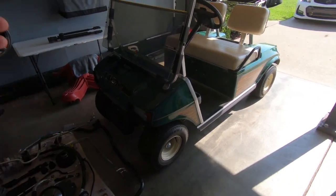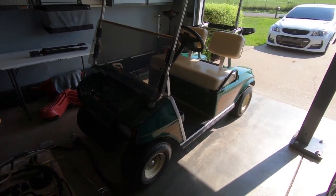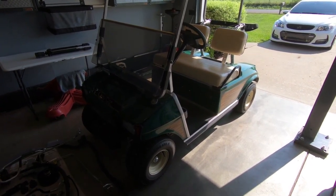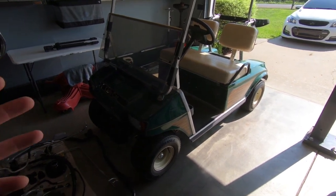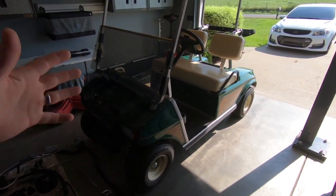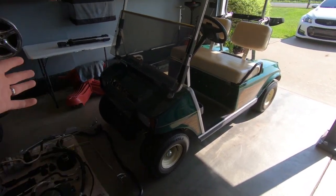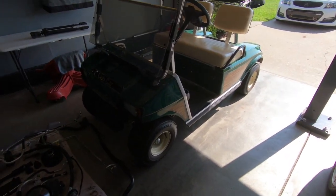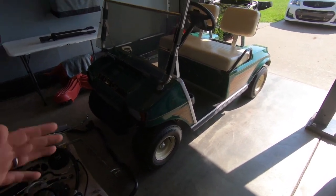I jumped on there looking for a gas golf cart. I did want a gas one, and the reason I wanted gas over battery is because I know that when my son has friends over, they're going to ride this thing all night, and I didn't want them to have to wait on it to charge. To be quite honest with you, I didn't want the maintenance of the battery, and I just don't have any good luck with battery-powered stuff. It never works. Every time I go to use it, it's dead. So ultimately, I wanted a gas one.